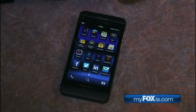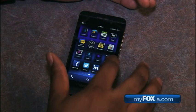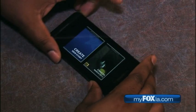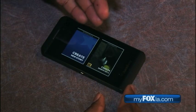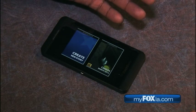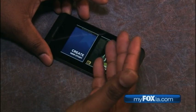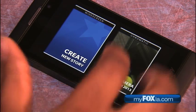One app that I really like, being kind of a digital creative, if you will, is the StoryMaker app. The StoryMaker app is just what it sounds like. It is an app that is going to allow you to take and edit videos. This is essentially akin to, let's say, iMovie for iPhone. So you're going to be able to take pictures, take videos, and actually edit them into a story.